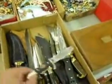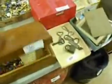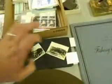Sterling jewelry. A lot of knives. Costume. World War I helmet. Campaign hat. Some photos. Some stuff under the tables too. Some milk cans, a little scooter. Paint mixer. Manual. Kind of cool. Humidor.